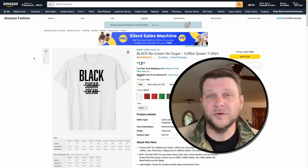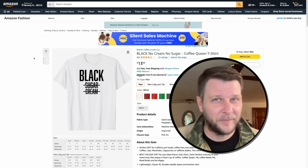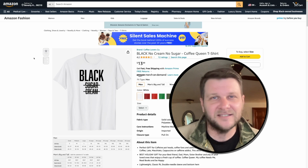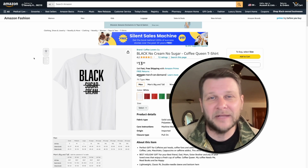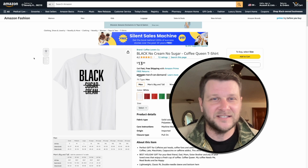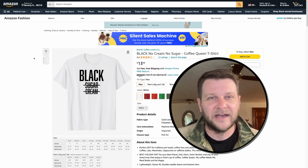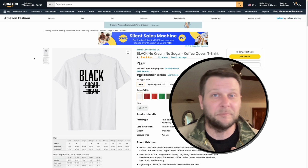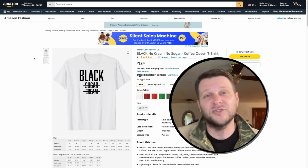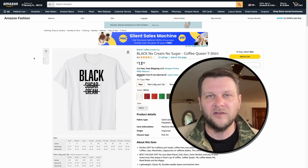All right, I know we're all familiar with the coffee niche. Very competitive, very high demand, but this was a unique design. I like this. I have not seen this before. So it says black, no cream, no sugar, coffee queen shirt. And if we look at the shirt, it's just 3 simple lines of text. It says at the bottom, cream, struck out, sugar, struck out, and then black on top. And that's because when you order a coffee, they often ask, do you want cream and sugar? And you say no. That means you're ordering just a black, plain coffee.